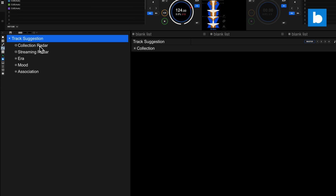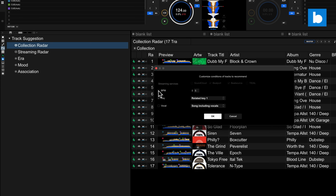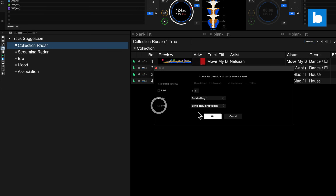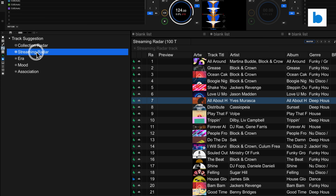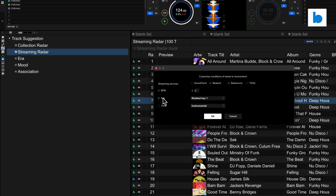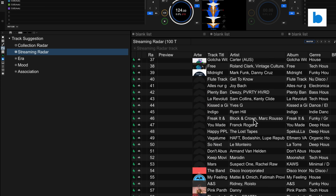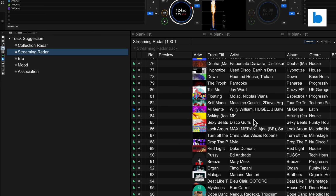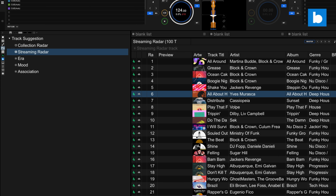Another big related addition is the new radar function, collection radar and streaming radar. This apparently leverages an AI-powered algorithm to suggest suitable tracks to play according to what you have playing already and which criteria you choose. Collection radar will show you tracks from within your collection, which is neat, but streaming radar is even better, as it will bring up tracks from all the streaming services you're connected to, in my case Beatsource and Beatport. At that point you can preview them or load them to a deck or add them to your collection. I absolutely love this feature from my testing so far. It's a really organic way to discover new tracks you might want to add to your sets.